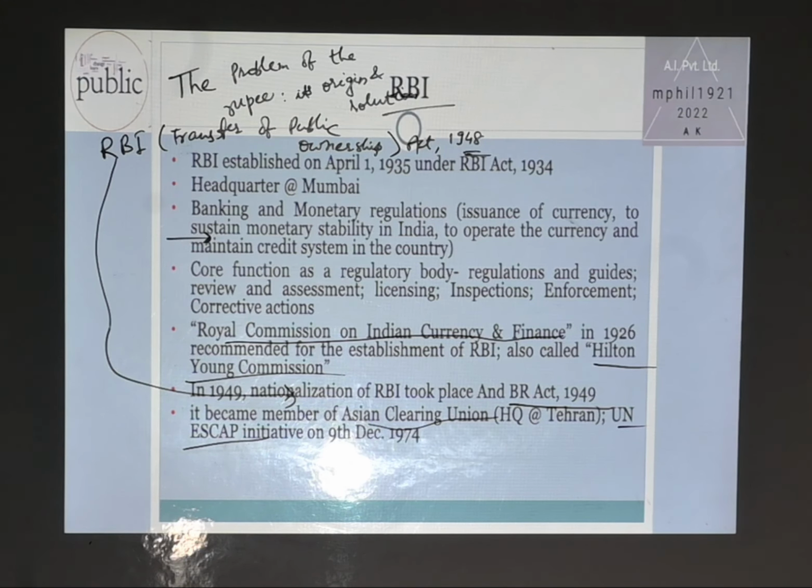So through the RBI Transfer of Public Ownership Act, the bank is nationalized, and the Banking Regulation Act is used for regulation of the bank. You need to remember it. And The Problem of the Rupee: Its Origin and Solution was written by Dr. B.R. Ambedkar in 1923.